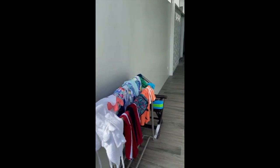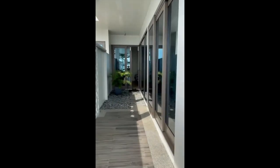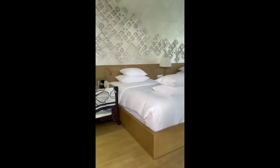This is real life. So there's an entrance on this side. But this is the main entrance. So, there. This is the master's bedroom.